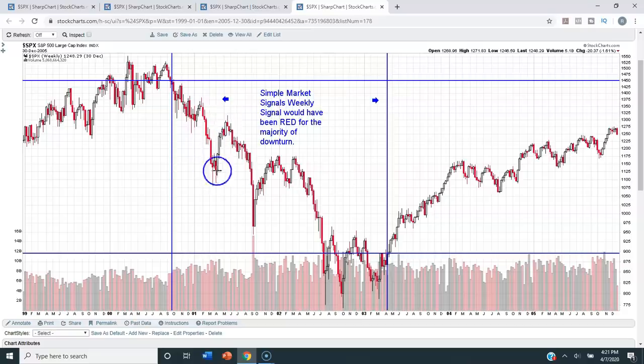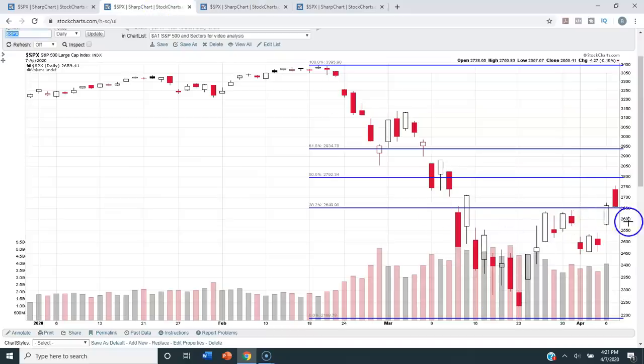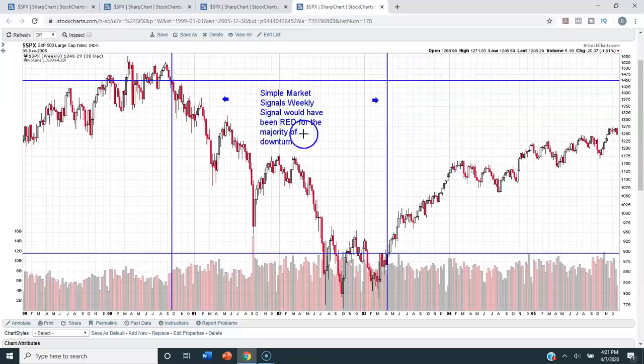And any rally that happens in a high risk environment, like when the signal was red here and then we had this rally, these rallies are prone to failure, okay? So this rally here that we're in, guys, we're in a very high risk environment, and the rally that we're in is prone to failure. It doesn't mean it will fail, but guys, there's a lot going against us right now, okay?